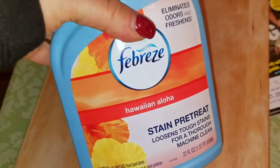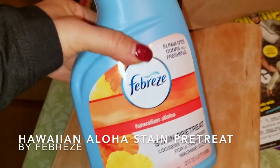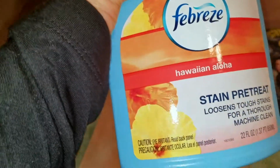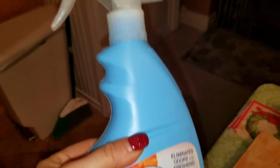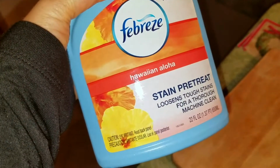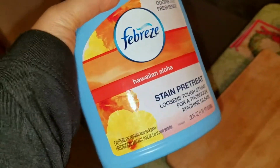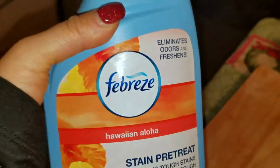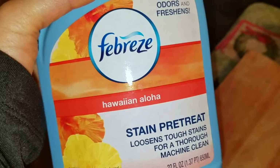Here to tell you a little bit about Febreze, which is definitely a common household product that I think most people probably have in their house, hopefully, because it's just something really great that fights away stains and makes the house smell fresh. So if you haven't heard of Febreze, they have all different things.